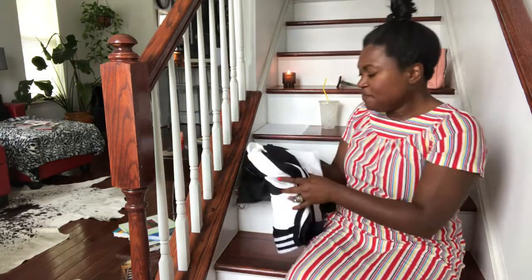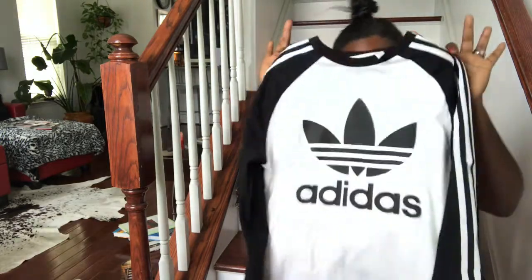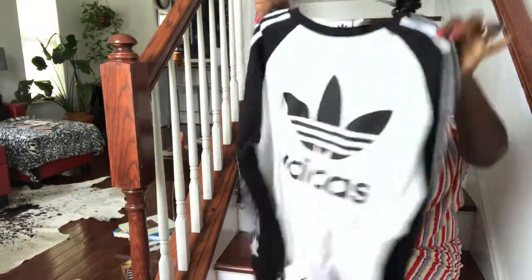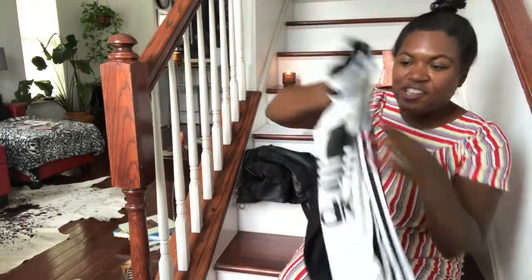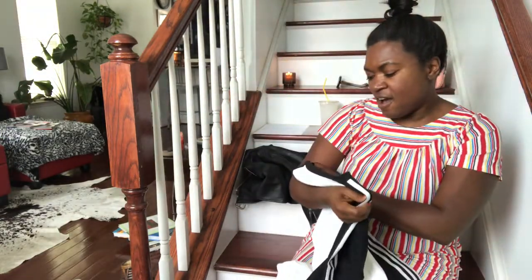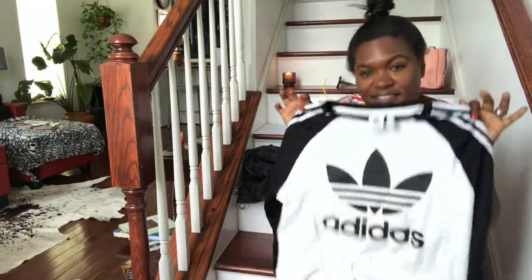This next item that I want to show you, this actually came out of the young boy, the boys section, when I went looking for sourced items. This was in the section, and it is so cute. Love this. This is youth size extra large, so it's spacious. It actually fits like an oversized medium. Love this. I love it.